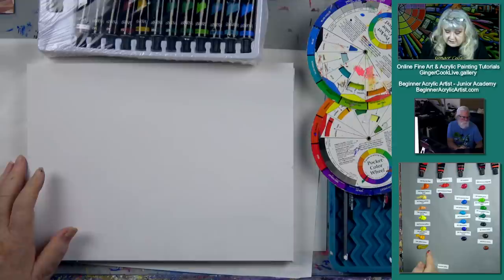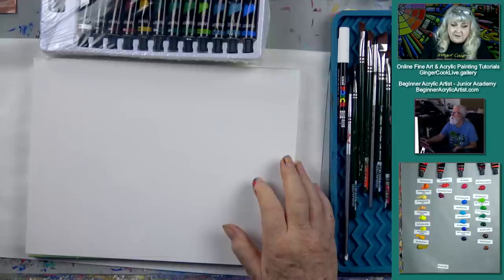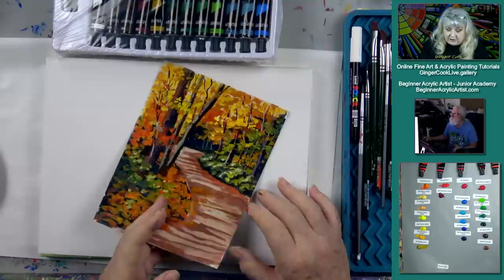We have our happy color wheels here. And now, before I turn over what the painting is going to be, and I can't wait to see it, okay? I can't either. The painting we're going to be drawing for today.